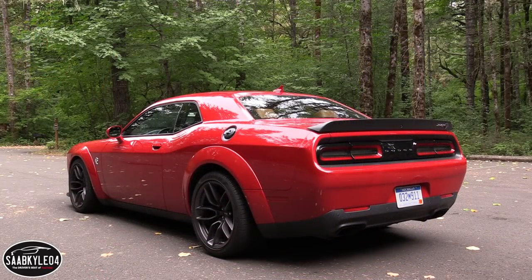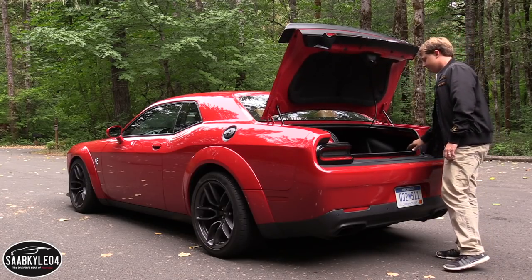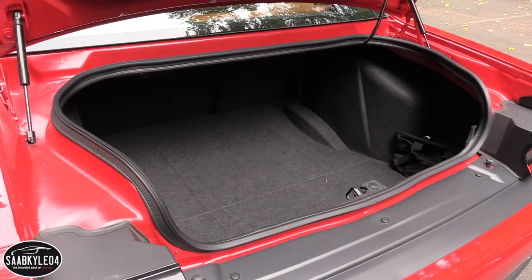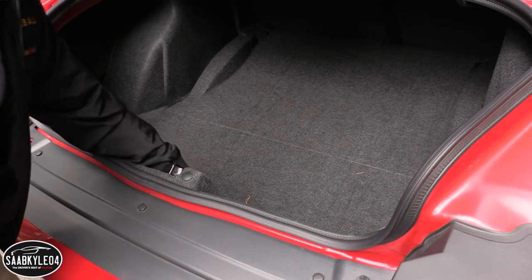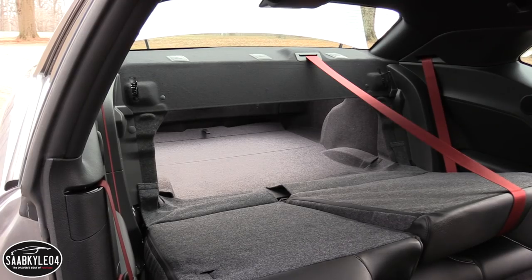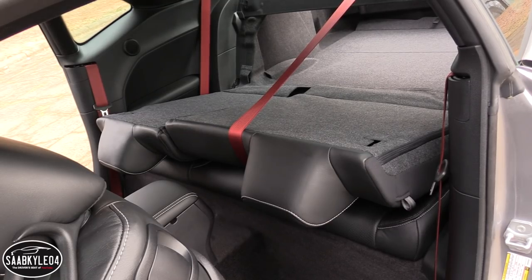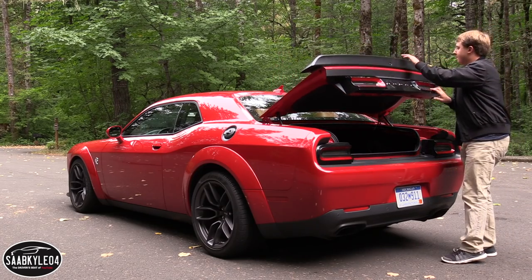Pop the trunk and you'll find 16.2 cubic feet worth of cargo space. While the lift height is on the high side, the opening is quite large, so you can accommodate larger items that you probably couldn't do in the Mustang or the Camaro. You can also fold down the back seat for extra storage space. There's a tire inflation kit and the battery located underneath the trunk floor, along with the Harman Kardon subwoofers if you go for the premium audio system.